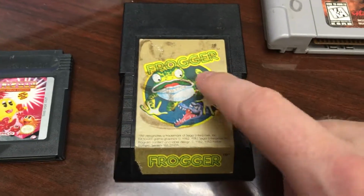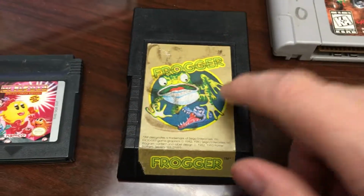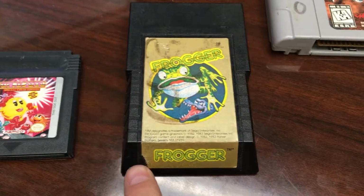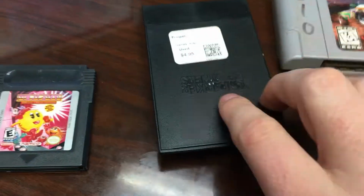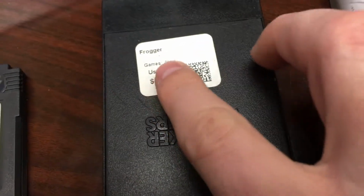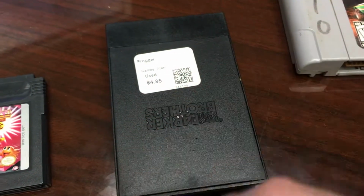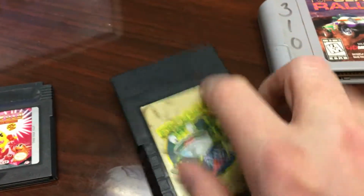This copy of Frogger has actually been in my local Game Exchange for a long time. I just never did buy it because it's got this part torn off, and I was trying to find a better copy. But anyway, this is $4.95. And look, they mislabeled it actually. Games Atari. So some of these guys at Game Exchange that work there don't know much about retro games. Oh, this is an Atari game. It's a cartridge.